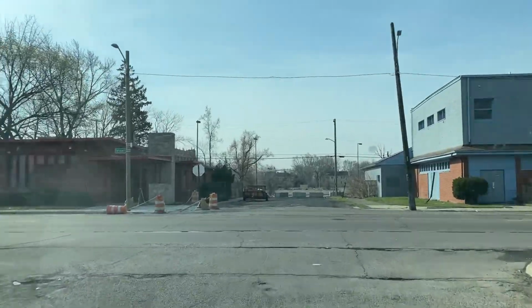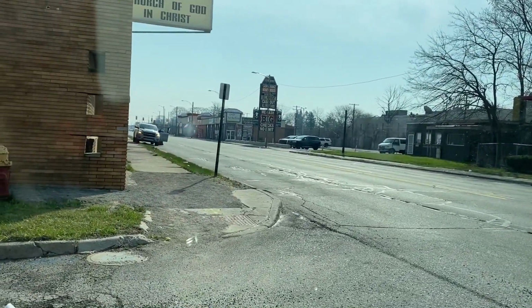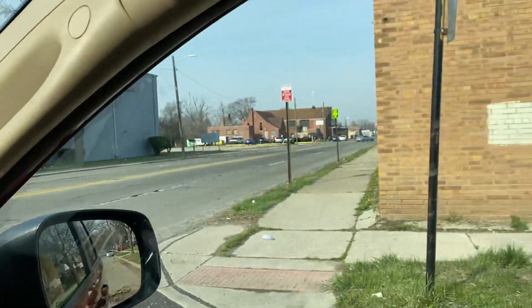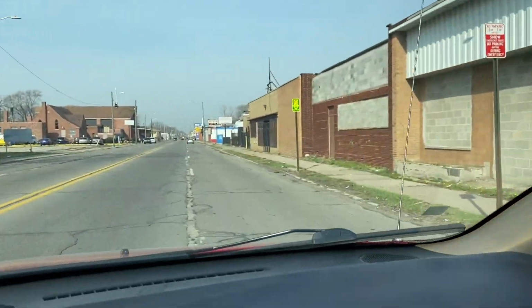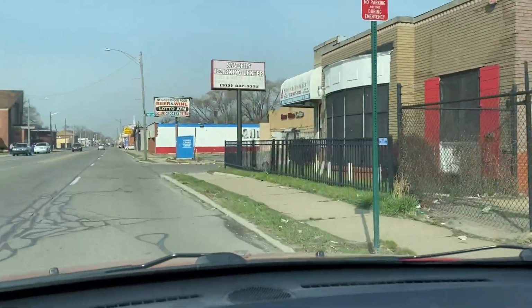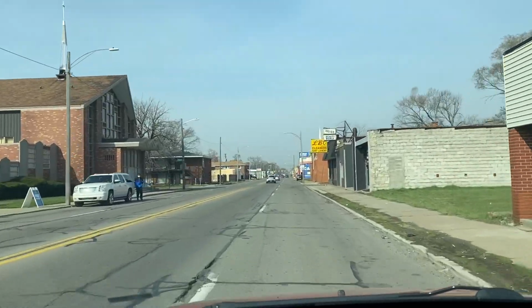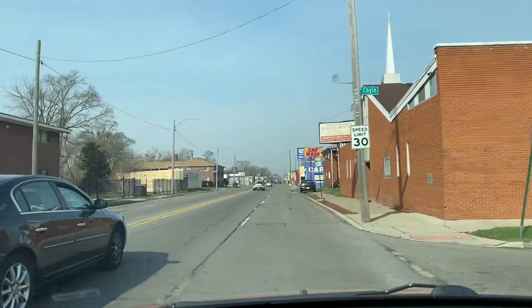But that gives you a little snapshot of the area. You've got some local small businesses. You've got a church. All good things to see when you're scoping out a neighborhood. We'll cut back up one more street and see what there is to see.